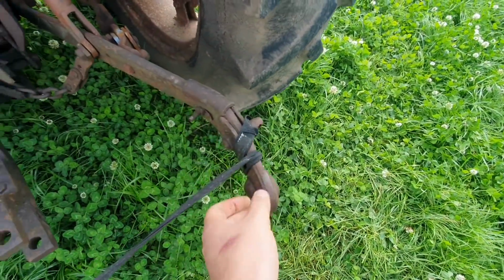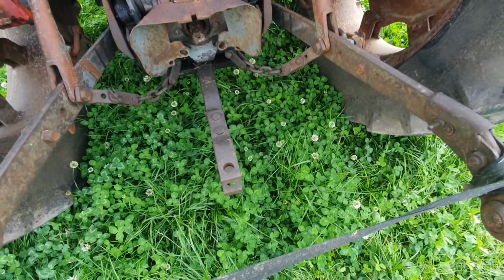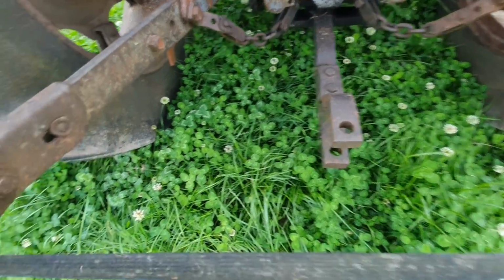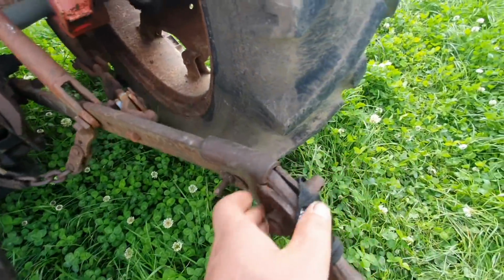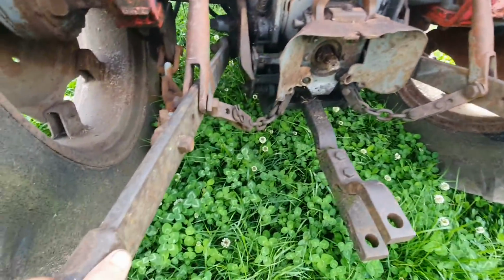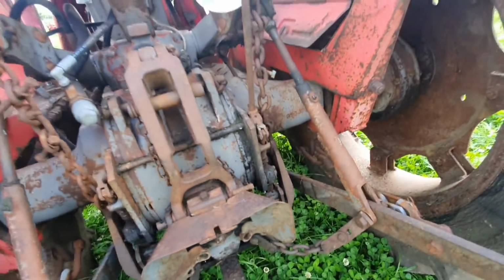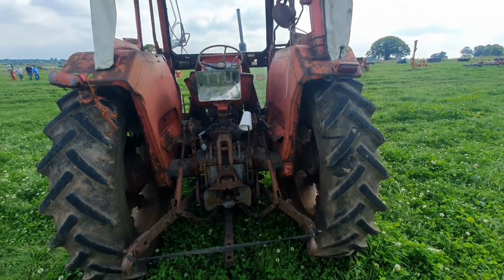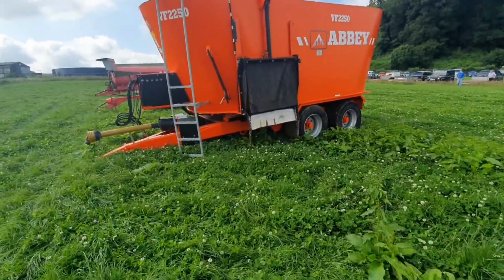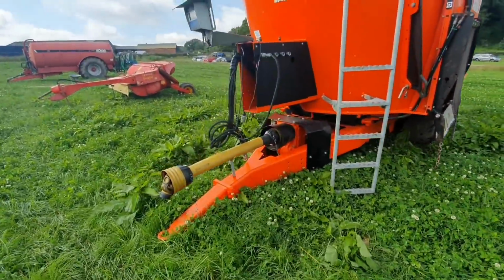Balls RC'd, bit of freeing off. All the linkage actually looks pretty good condition, to be fair. We've got a crack forming there. It's obviously had a previous repair there. Dinky little PTO shaft. Be a good investment for somebody, that will. Big Abbey feeder. Very straight, very straight.